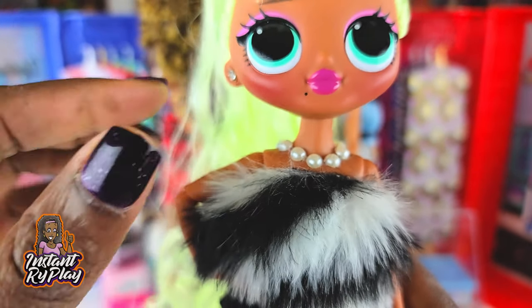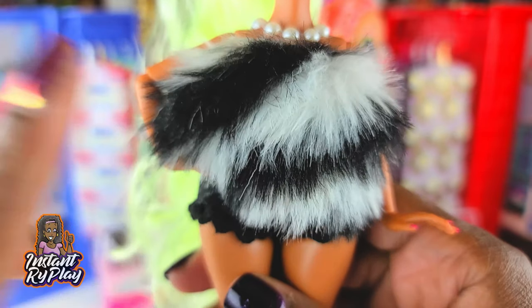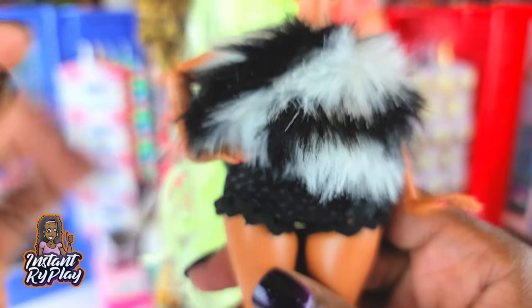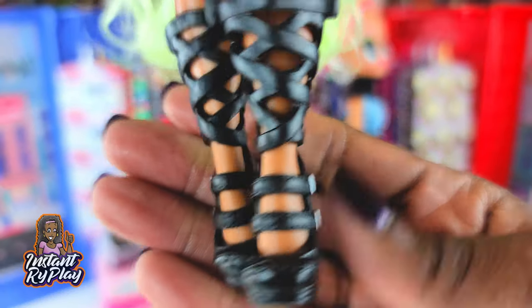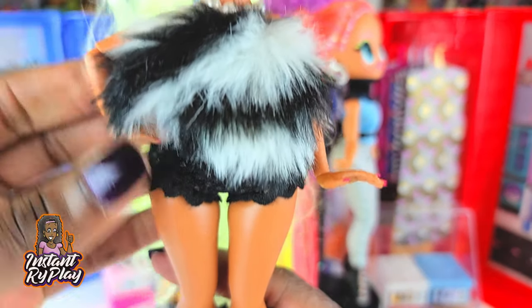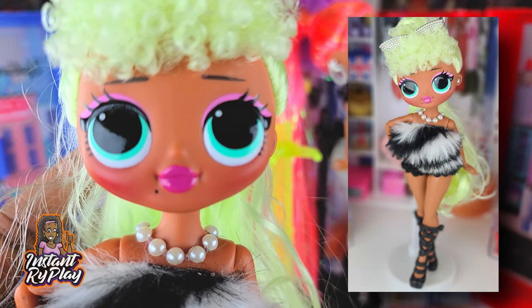Of course, she's got her pearls that I made for her. She has on a haute couture skirt that I turned into a top, and underneath, she's got on the little boy shorts that belong to Uptown Girl, and these little boots, and it gives a nice little soft and hard look together. So this is the look that I have for Lady Diva.